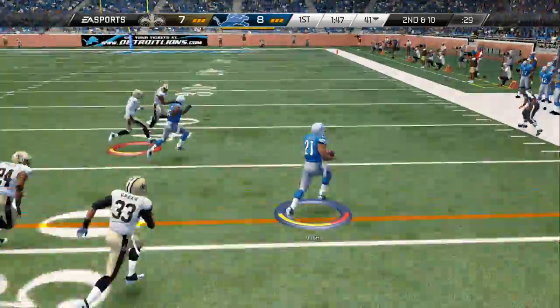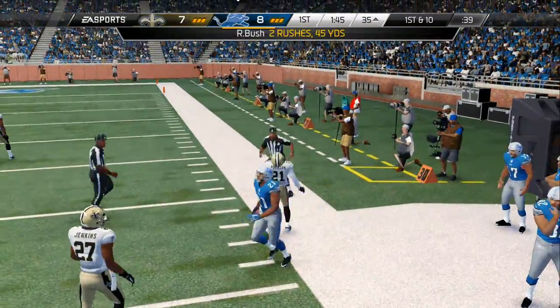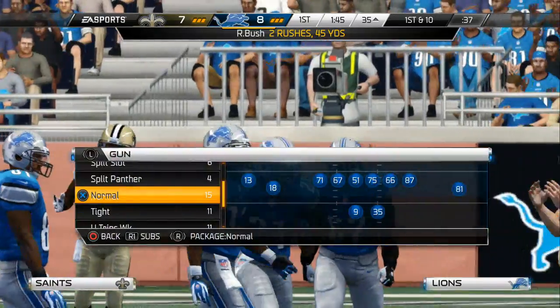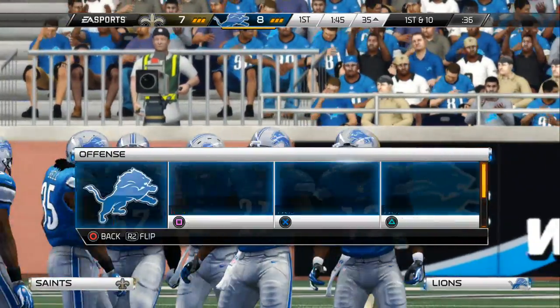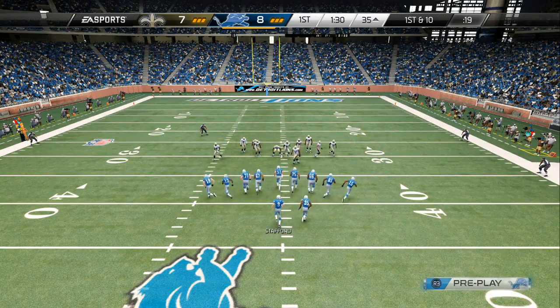Trying to find him to the right. Well, he's trying to tackle this guy with his legs. He's like a refrigerator, so hard to back him up. That's why he picked up the big gain. Easy.